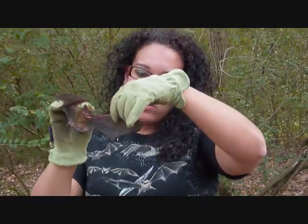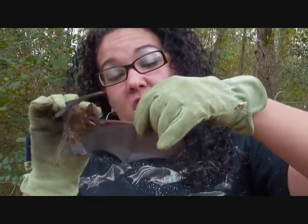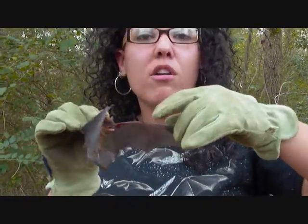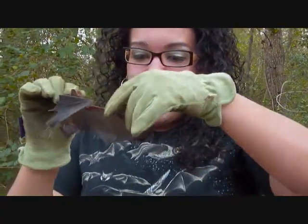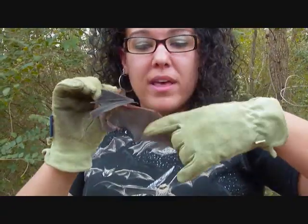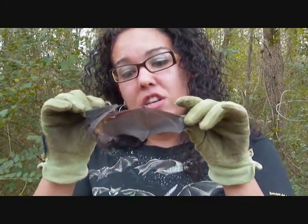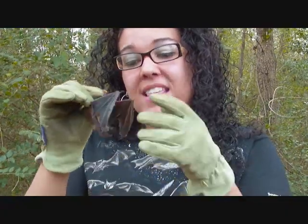If we take a look here at the wing, you can see these long, bony structures, and those structures are severely elongated digits. So if we were to compare these to our own hands, it would be like us having really long, gangly fingers. Now, the bat's digits here are connected by this flexible, soft membrane called a patagium. The patagium is very versatile, it's soft, it's flexible, it's movable, and this allows the bat to have a very fluid, almost effortless-like flight.